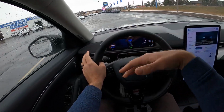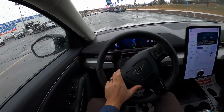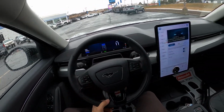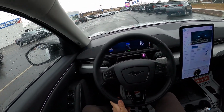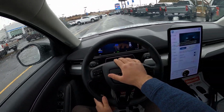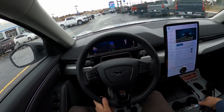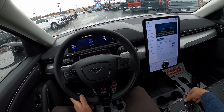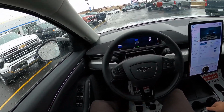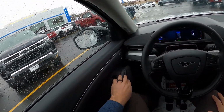Now don't get me wrong, you look at the power figures, the Tesla has more horsepower, so it should feel faster if it was not in valet mode. But here's what I see with this. It actually has a gauge cluster here in the center. I do like Tesla's infotainment system. I feel like that's a little bit easier to use compared to the Mustang Mach-E here, but this is still easy to use, frankly. Build quality on this is way better, like fit and finish.